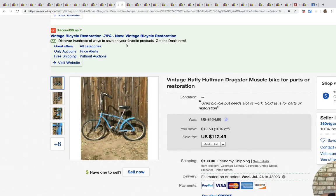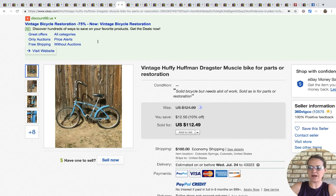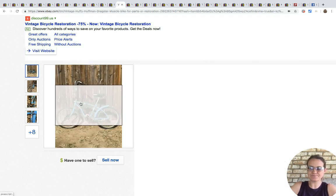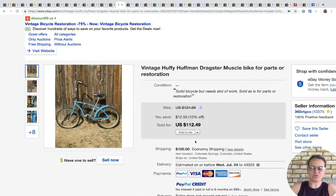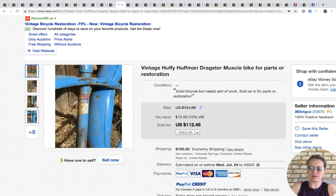All right, this Huffy bike. This came from the bins, and he paid $5 for it. So obviously this one was not by weight. I think at the bins, sometimes the heavier items, they will just be like $5 or $10. I'm not 100% sure, but that's what I'm thinking because I know somebody did comforters, and I can't remember if they were like all $2. But anyway, this cool bike sold for $112.49, and shipping was $100, so that's crazy.